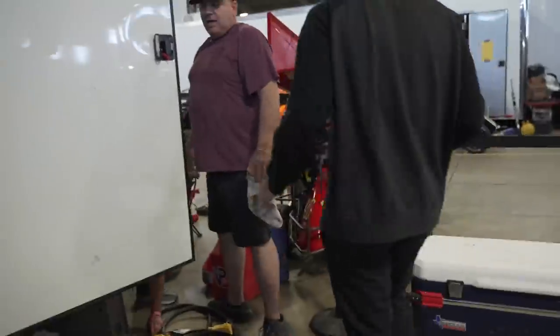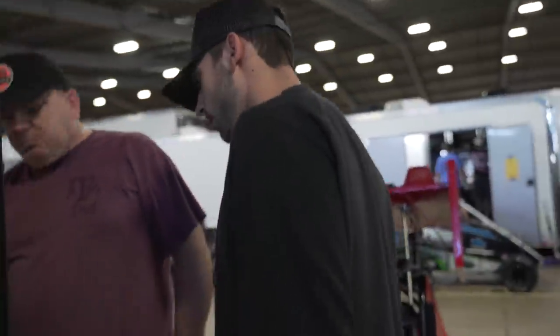Dude, we've been trying to get... $20, and we couldn't find the right ports and stuff, so we needed some different connectors. Went to four different stores, couldn't find any. Found some that we think will work.